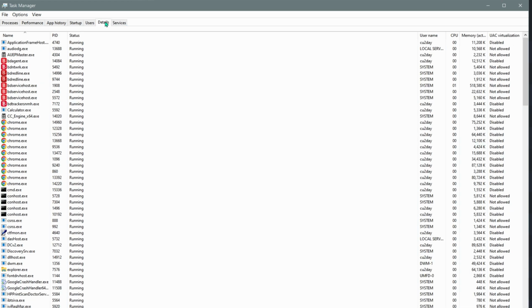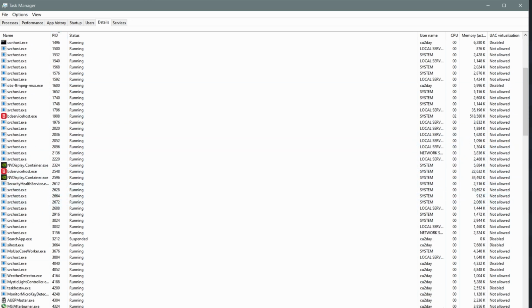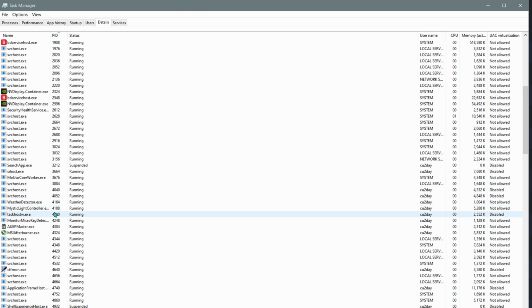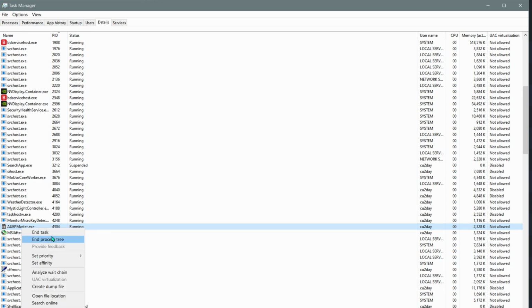So I'm going to go right beside that and go to Details, and I'm going to click this PID so I can actually get it sorted, and then I'll find my error again. That was, in my case, 4304, or whatever program yours was. Now I see it's running right there. It's aeupmaster.exe. So I want to get rid of this completely if I can.